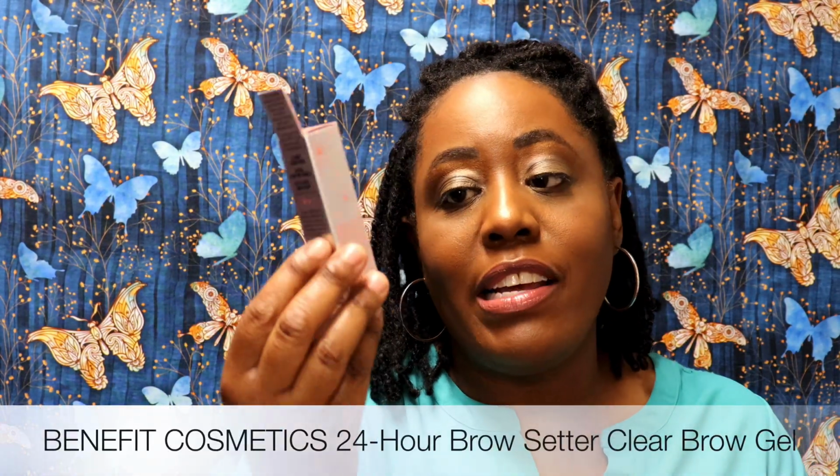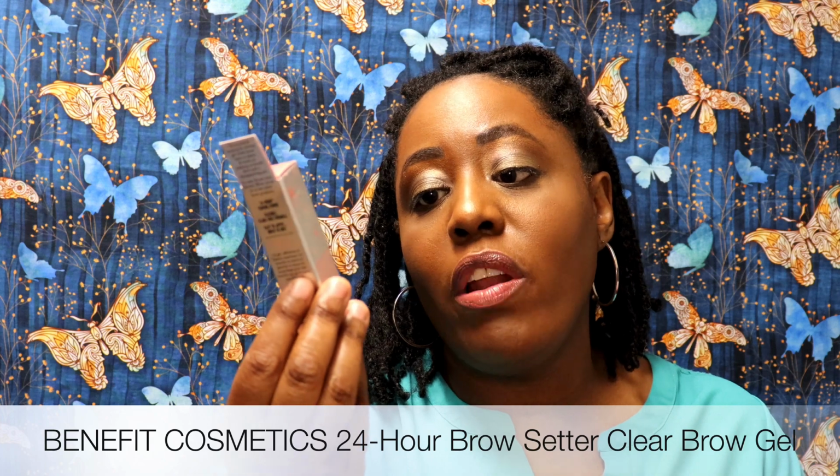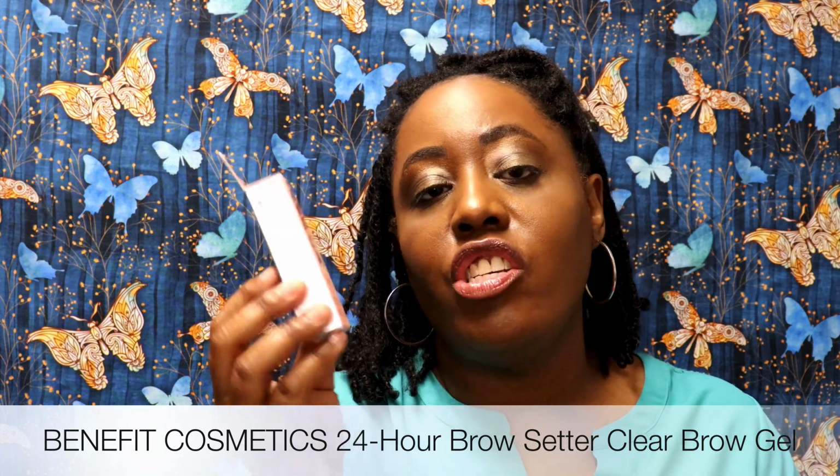So the next thing in this bag is the 24-hour brow setter. You guys, I chose this. This is 24-hour invisible shaping and setting gel for brows. You get a chance to choose at least one sample that you get in your IPSY bag, and it's always nice to be able to choose something. It says mini on the box, y'all. So let's just see how small it is. You know, it is a sample, so it's probably real small.